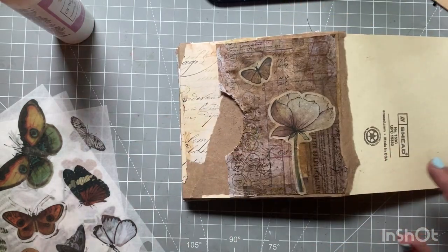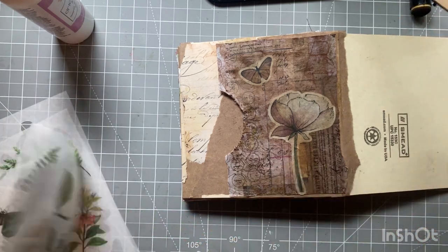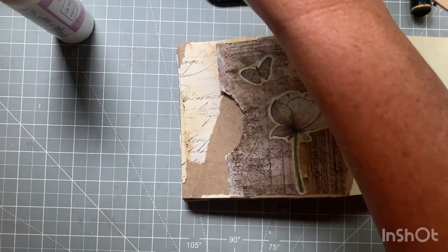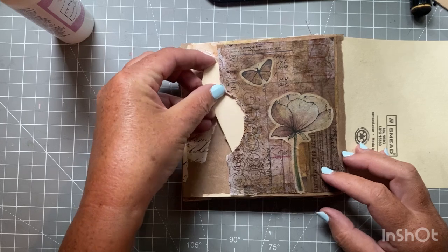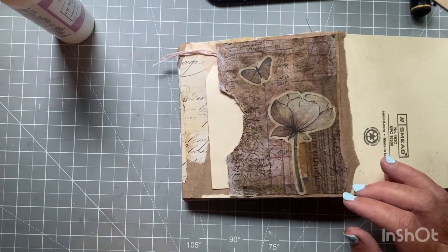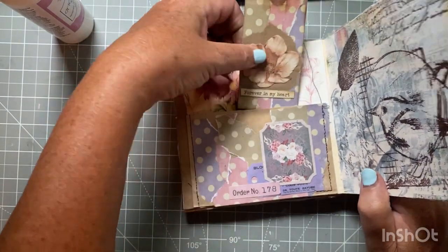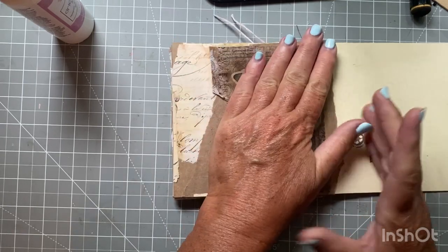And then, let me just look at these again here. Make sure there isn't anything else I want on here. No, I don't think so. And then I'm just going to decorate a tag at some point and stick that in there. I think some point should probably be now. Oh, there's that tag. Where'd that come from? It came from in here. All right, I have other tags. So let me grab a tag.